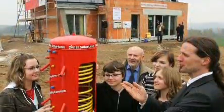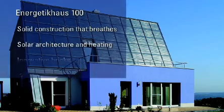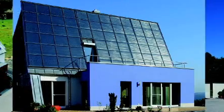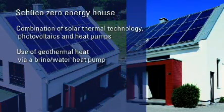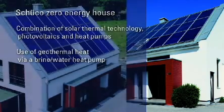Using a combination of solar architecture, collectors and natural insulation, 100% of the heating in an Energetic 100 house comes from solar energy. The excellent trio of solar thermal technology, a heat pump and photovoltaics supply heat and power for this zero-energy house.